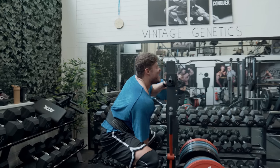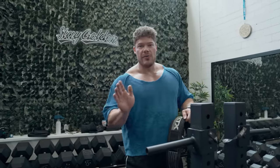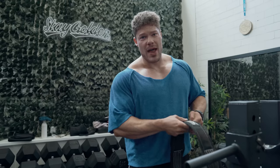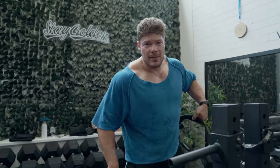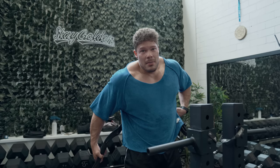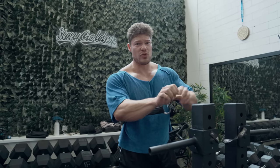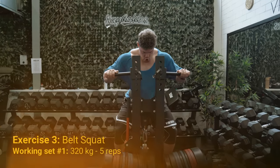Okay, this is going to be a very challenging set, I know already. Normally I'm around this weight, depending on the stance width, how far forward, how far back you stand, the weight you're able to handle is different. So normally I'm actually a bit more to the front, allowing for more weight, but you also want some decent knee flexion, which means quad growth. Whatever is agreeing with your anatomy is what you should do.